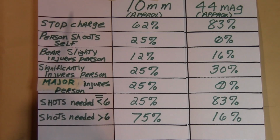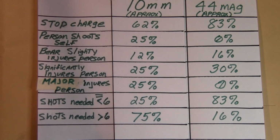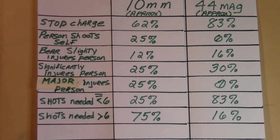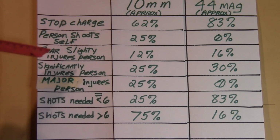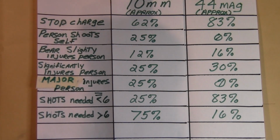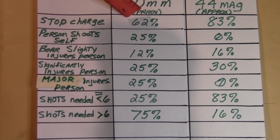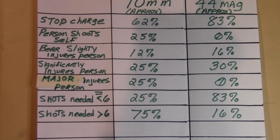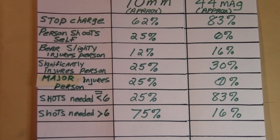Here are the results that I came up with. These are approximate, incomplete data. If I had more data, some of these are borderline on the injuries. If you look at it, the 10 millimeter, in my judgment, stopped the charge 62% of the time. 44 mag stopped the bear charge 83% of the time.